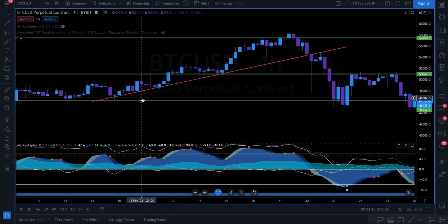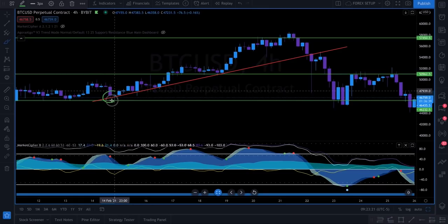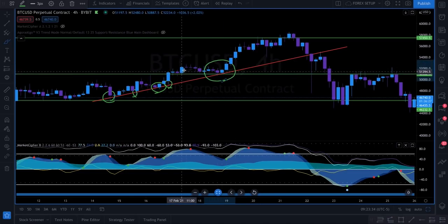in this trend. So you saw, let's say, that we bounced off the trend line right here. We bounced off right here. We bounced off right here. We bounced off right here. Now, you come to this point right here, right? And you say to yourself, okay, price is coming back down to test this trend line.